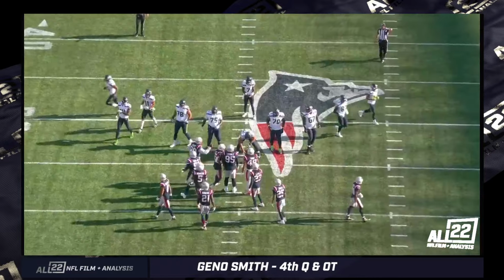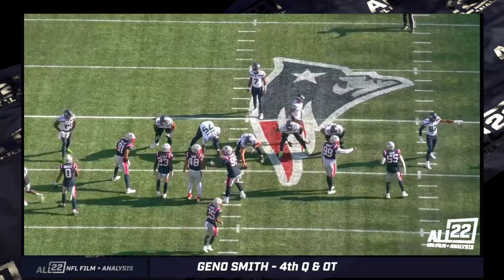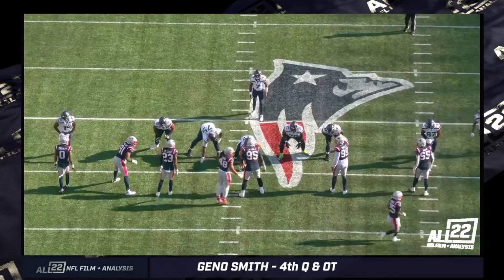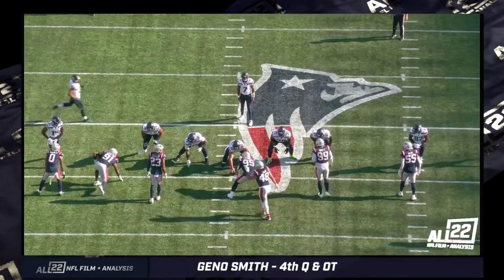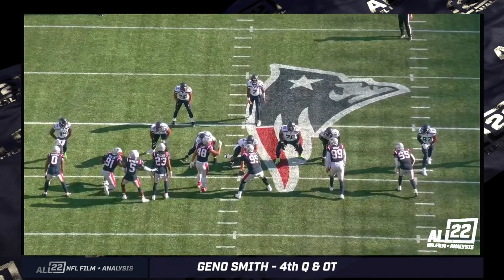Nice recognition by Geno of the blitz and the coverage, and you see as he's checking here, I think some confirmation or some evidence that he knows what they've got with the mug look. Patriots are trying to communicate here. No one goes with Charbonnet crossing Geno Smith's face out into the flats. 99 White tries to get a hand on him, tries to maybe even grab him.